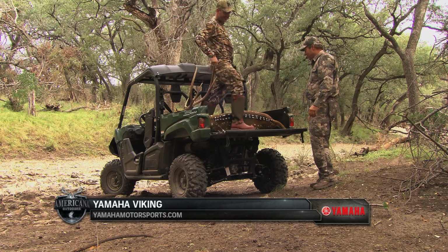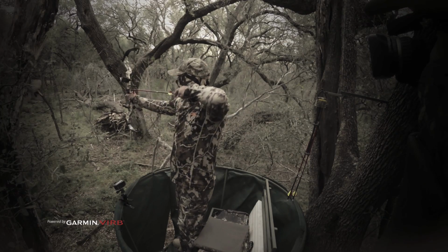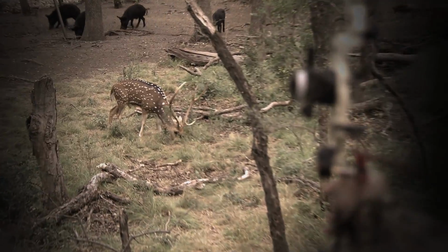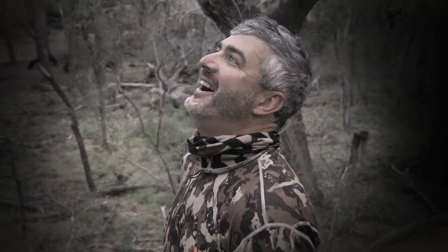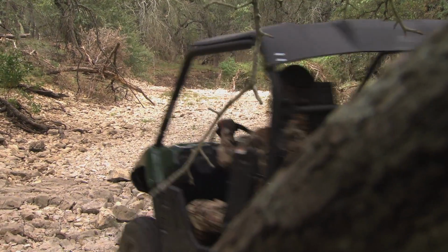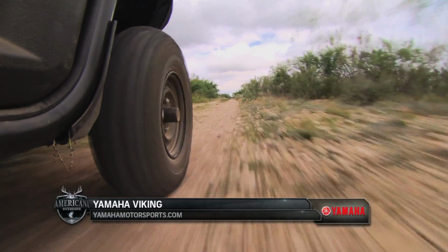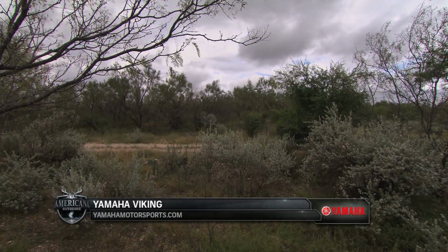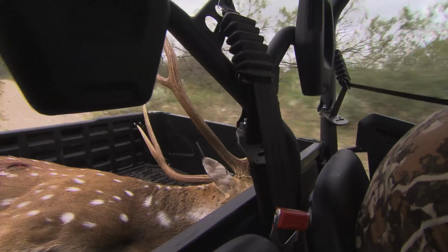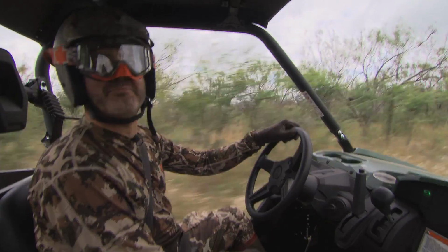Yeah, there are some days when you've got it, and there are some days when you don't. The same is true for hunting, but it really makes it worthwhile when you have one of those days when just everything clicks. The deer read the script. You've got a great angle to capture it so that everybody else can see it. Everything went according to plan. And I love it when a plan comes together, and it doesn't always do that, which is why it makes it so much more special. Nothing like a deer in the back of the Viking.